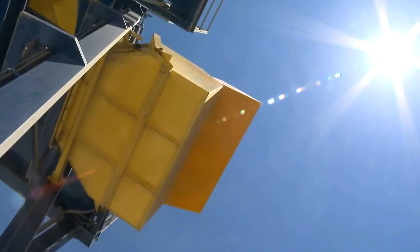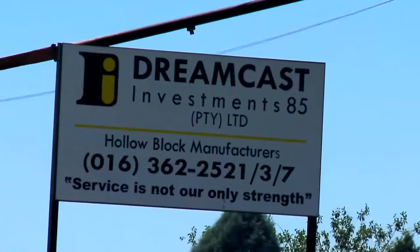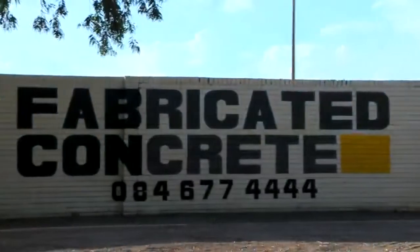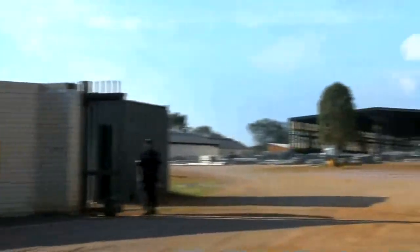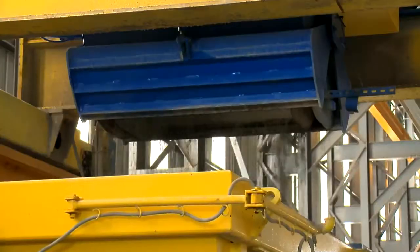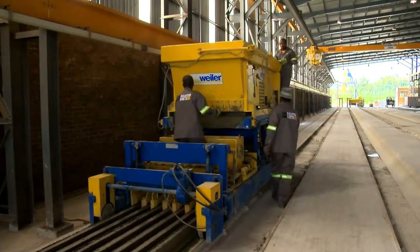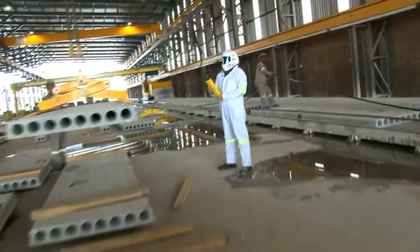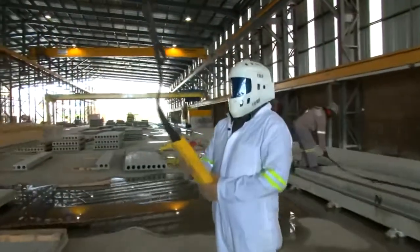CSS has two manufacturing arms. Dreamcast, that manufactures its hollow block systems, and fabricated concrete that manufactures its lintels and T-beam propless system. Probably the most innovative floor and roofing systems available. Let's see how they work.